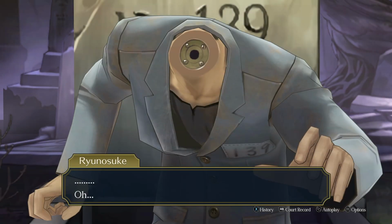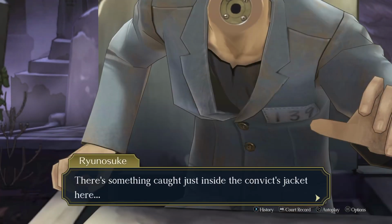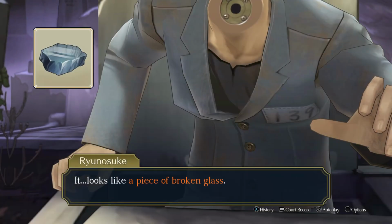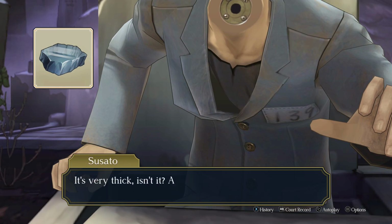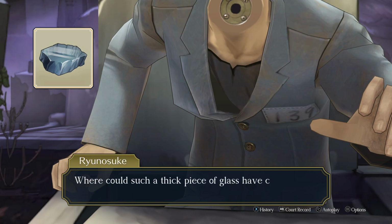Oh! Something caught just inside the convict's jacket. Here. It's like a piece of broken glass, and quite a big piece, too. It's very thick, isn't it? About 5 times thicker than normal window glazing, I'd say. Where could such a thick piece of glass come from, I wonder?